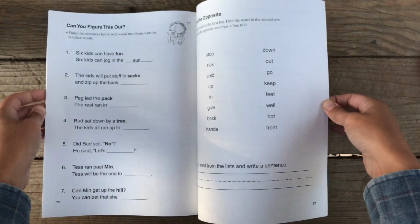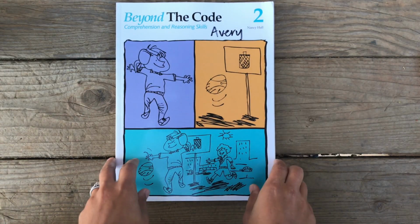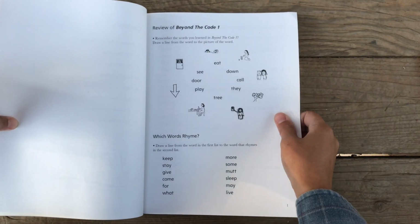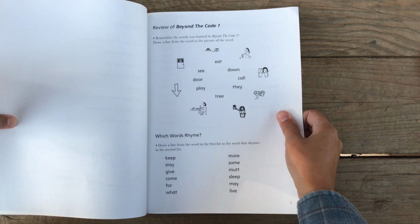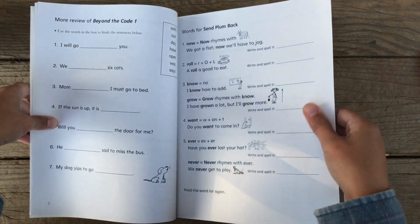And now I'm going to move on to Beyond the Code, book 2. Here's book 2 of Beyond the Code. Again, this one is not written in, so you can get a clear idea of what is in it. This actually starts with review of Beyond the Code, book 1. So that's kind of nice, especially if you took a break in between the two books.